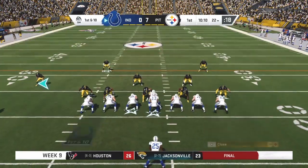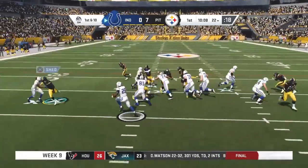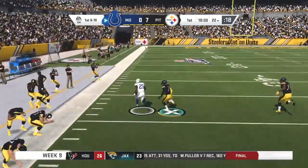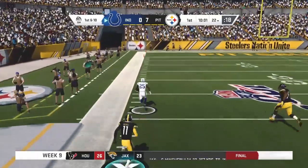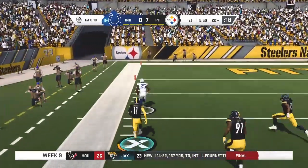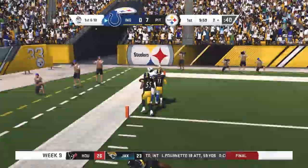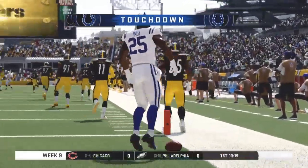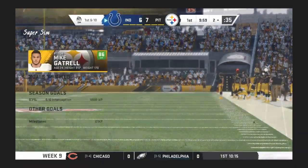Check 24. Check 24. This is Marlon Mack, third-year running back. Oh, he's got a little daylight. The 40. He's at the 30. 10. Touchdown, Indianapolis. Marlon Mack, 78 yards.